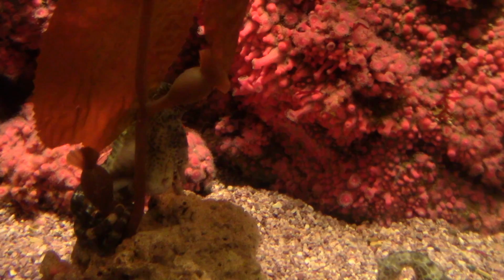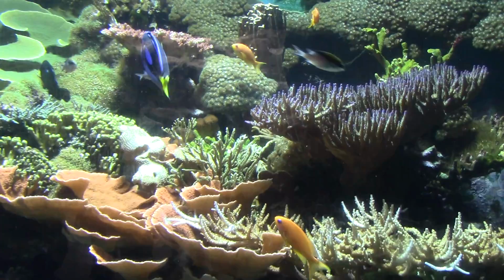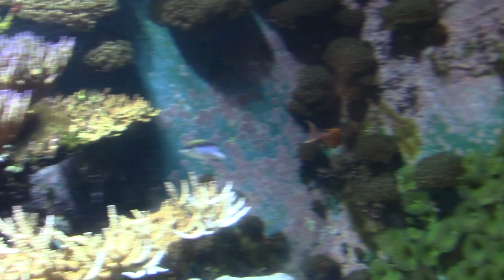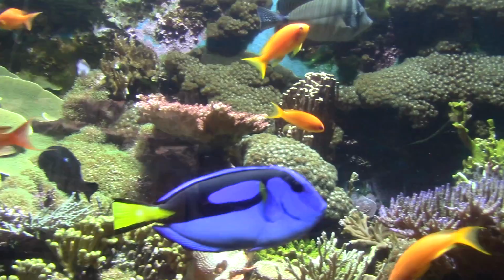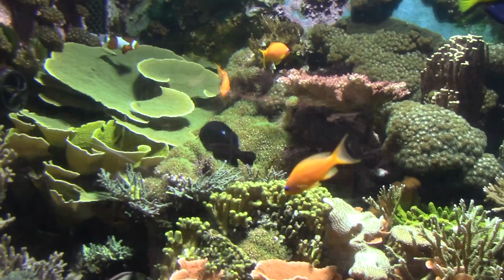Alright, fish you will see in this tank. Lots of very, very colorful ones. There's Dory! Everybody knows who Dory is. It's the blue tang. It's probably one of the most recognizable fish now. There's clownfish in here also, but I haven't been able to see one. Oh, there's one.